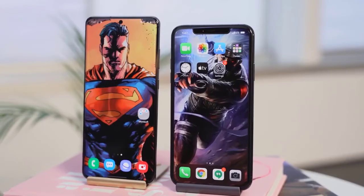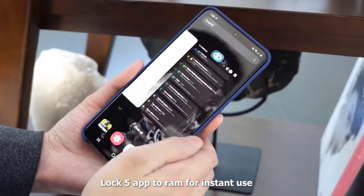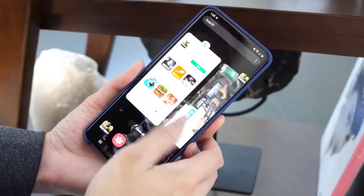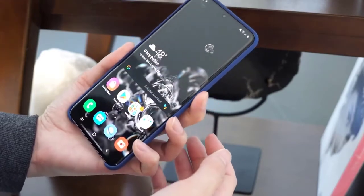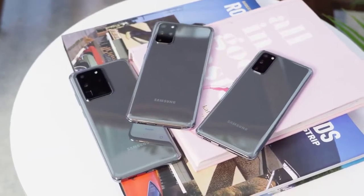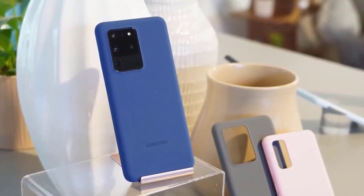So when we're playing all our games, the cool thing about it is that now you can lock in 5 applications that will constantly stay open whenever you switch out. So basically you can lock in all your games, and while you're gaming, you can go and do other things and come right back and continue at the spot where you stopped, because you've got so much RAM to use. Now they're actually tying it in there to do a lot of stuff with this device.